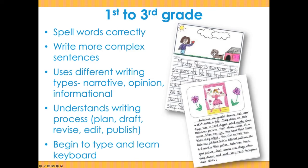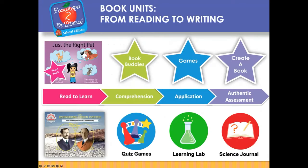Let's take a look at how our Footsteps to Brilliance app works with our book units. Okay, so Footsteps to Brilliance helps children at this stage by providing a simplified digital writing tool that is easy to use and allows the children to create beautiful books that they will be able to share and read over and over again. Reading is the starting point for writing.